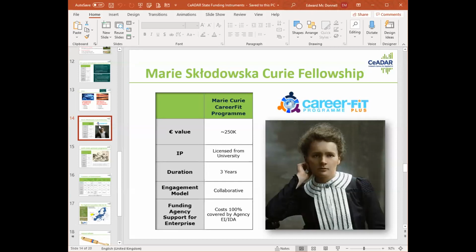They're probably in their late 20s, early 30s. So a lot of experience. And that person works exclusively with the company for 3 years on a project that's jointly defined by the company and by the fellow. Typically, what we've been doing with the 21 that we have is that the fellow works 3 days in CeADAR a week and 2 days with the company. Now, that's the model that seems to work well.